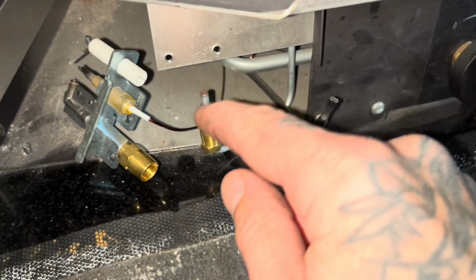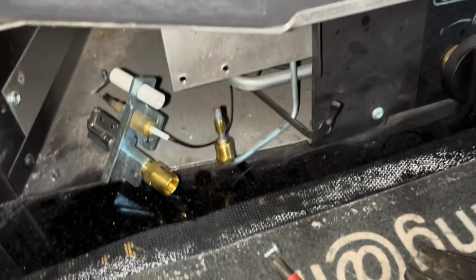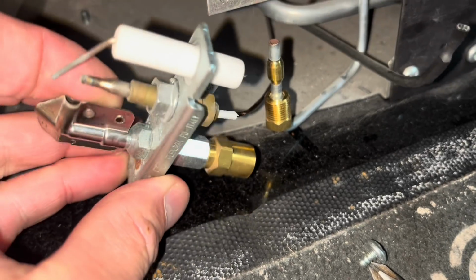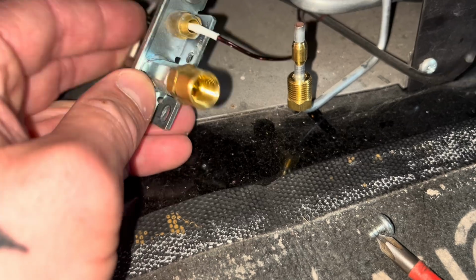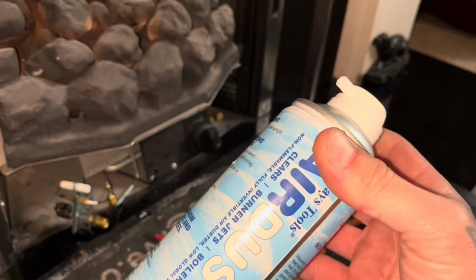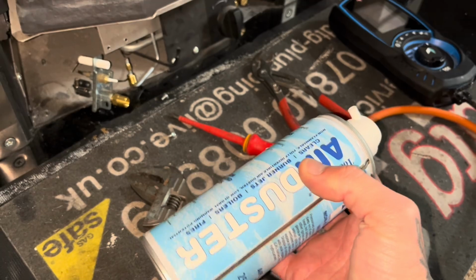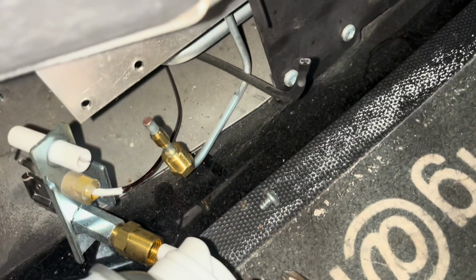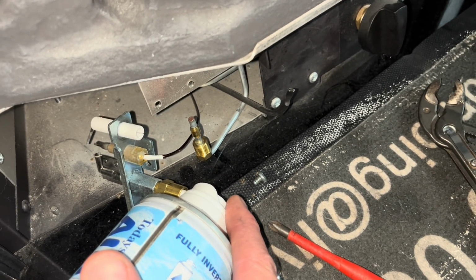But we'll just see if it's definitely getting gas to here. Yeah. Can you hear that? So that's not blocked. So it's definitely something to do with this injector and pilot assembly. I'll blow it out with air duster first, I think, before stripping that off. So this is what I use. It's basically just a can of compressed air, similar to what you get in an air compressor. It's not the cheapest of stuff, but it works. So basically I'm going to put that in the end of there, try and blast out any rubbish inside that little injector.